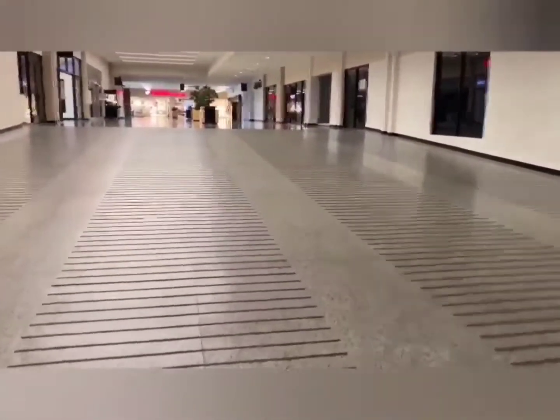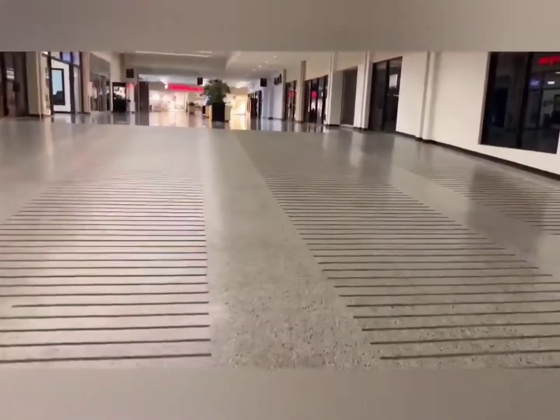So this was pretty cool. Nice little incline here. And they ended up putting sticky strips going across so you don't slide down it.